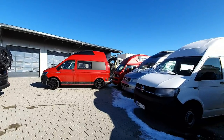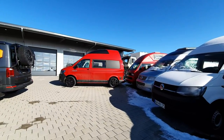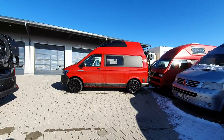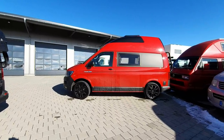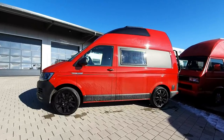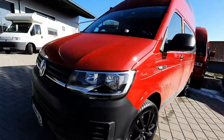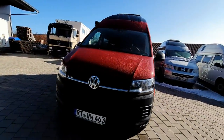Sun's out in winter. What does that mean? It means it's really cold. And you can see the snow and a bit of ice here. And the van got a bit dirty from coming back from Stuttgart. Anyway, let's have a look inside.